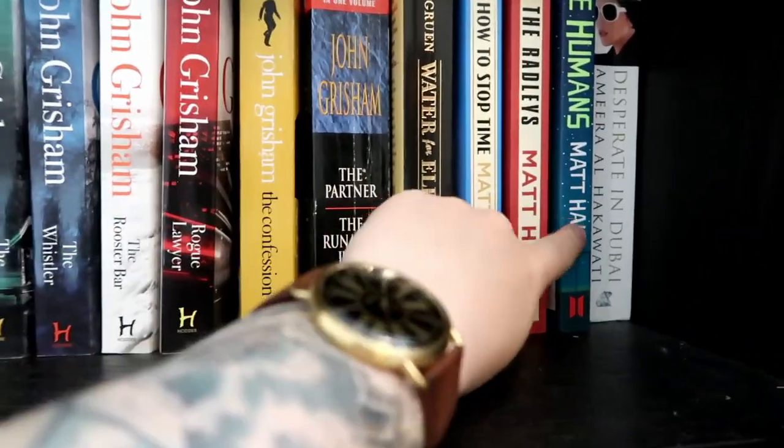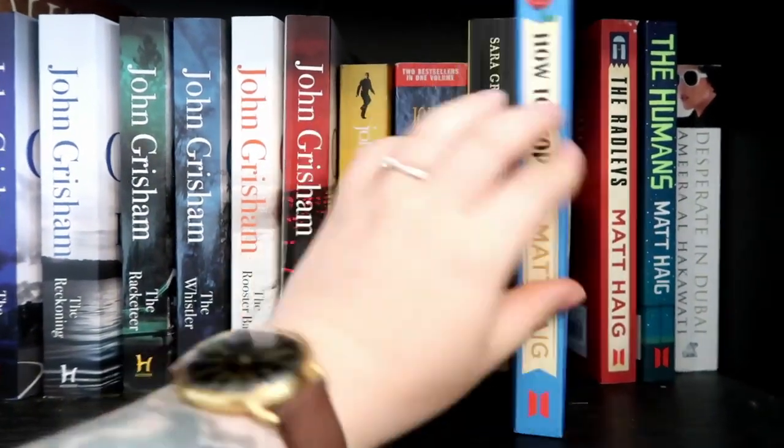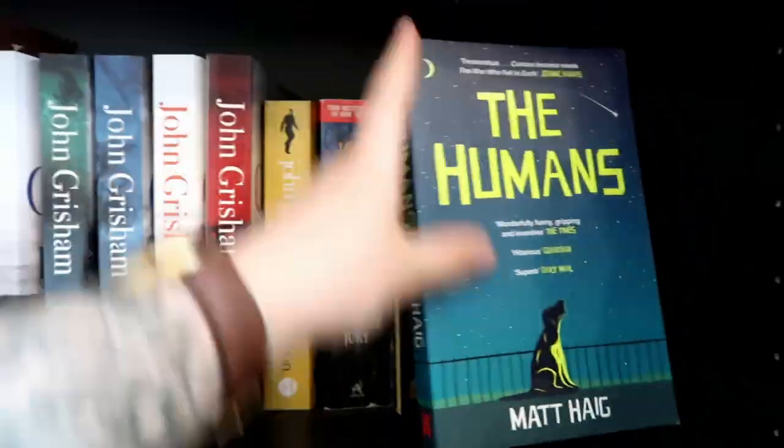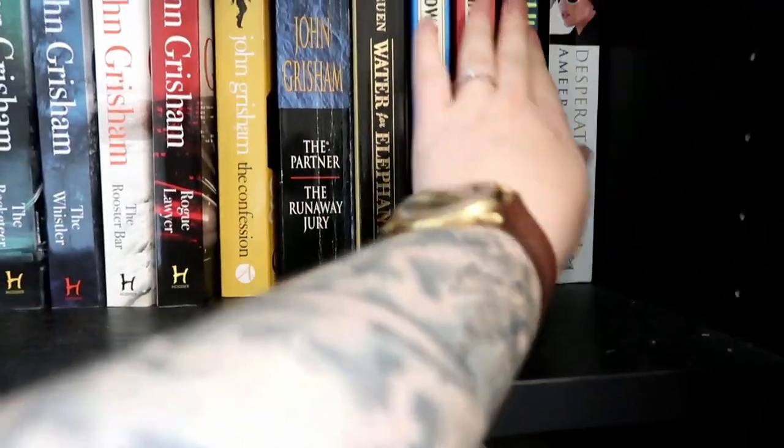I need to get the actual version of Humans that matches these as well. I love having matching covers. So Matt Haig has these gorgeous designs, and this one is the wrong design. Oh no, and I can't put it away. So yeah, I need to trade that up at some point.